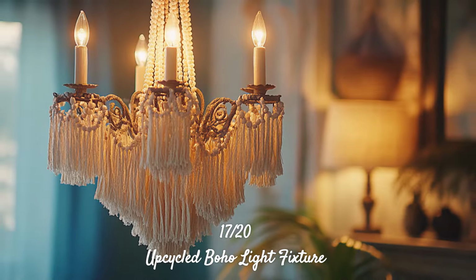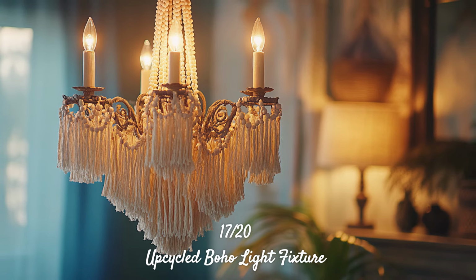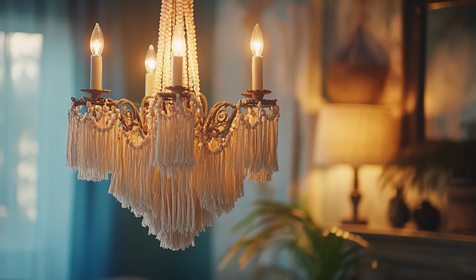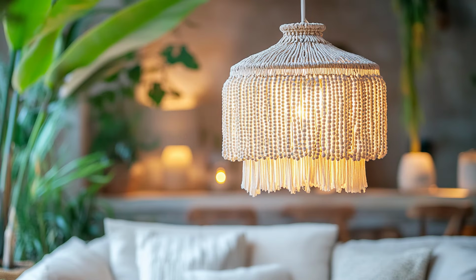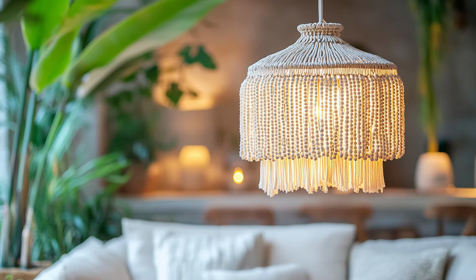Repurpose an old chandelier into a boho-inspired light fixture by adding beads or fringed accents. This upcycled light will cast a warm, inviting glow in your modern country cottage, creating a cozy atmosphere.